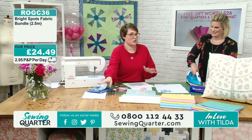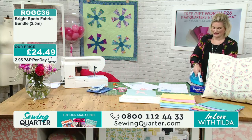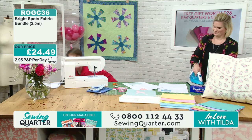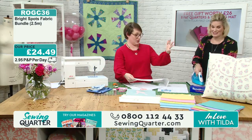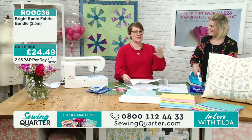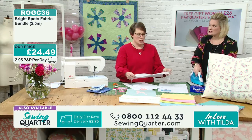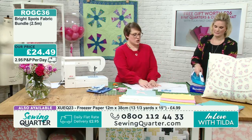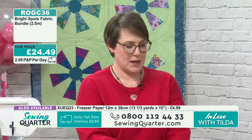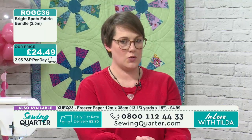Okay, so I'm going to talk you through freezer paper really quickly, okay? So freezer paper comes on a massive roll. It's like baking paper, but it's not the same. You'd wrap your meats in this and put them in the freezer, so it is to go in the freezer. So one side is paper, like you'd expect, and then the other side is shiny, waxy, coated.